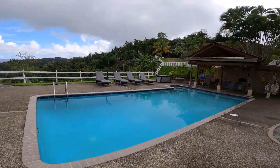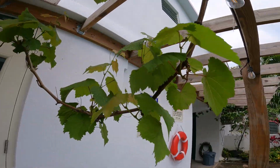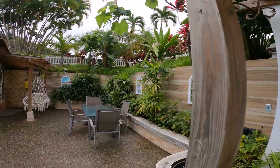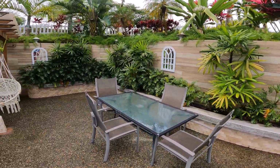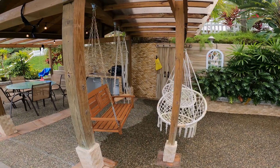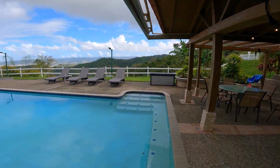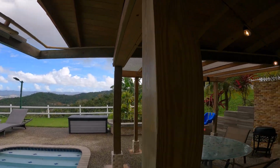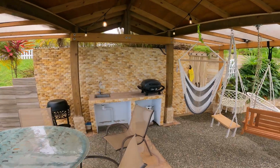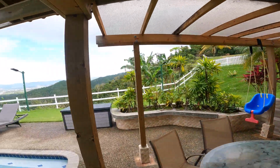So the pool here, something I just noticed with the pool, which I've yet to see in Puerto Rico. These actually are grapes. I didn't know this could grow in Puerto Rico. It has a grapevine growing up on the trellis. Great little area out here, sitting area, entertaining area. Little gazebo up over the pool. It looks like there's pipe tubing up there, so maybe there's some sort of water feature here as well. We've got it set up with a grill, wet bar, so not a bad spot.